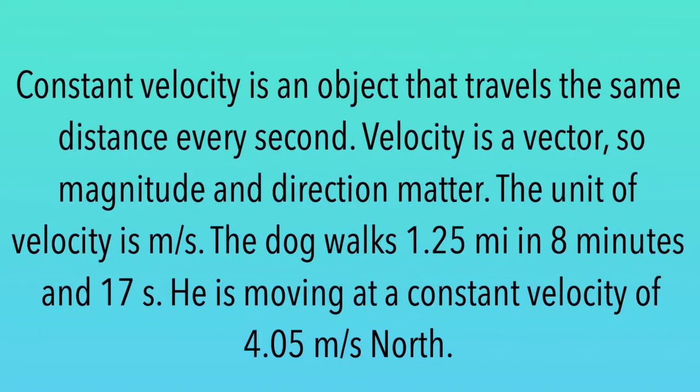Constant velocity is an object that travels the same distance every second. Velocity is a vector, so magnitude and direction matter. The unit of velocity is meters per second. The dog walks 1.25 miles in 8 minutes and 17 seconds. He is moving at a constant velocity of 4.05 meters per second north.